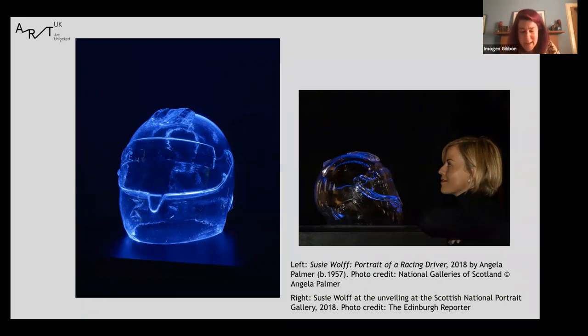F1 race helmets are tailor-made to exacting design specifications to provide the maximum physical protection for individual drivers, a fact which Palmer took into account as part of the idea to create a portrait sculpture of Wolf in the form of a helmet. And not just any one of her helmets, but the very last helmet she used in her professional motor racing career.